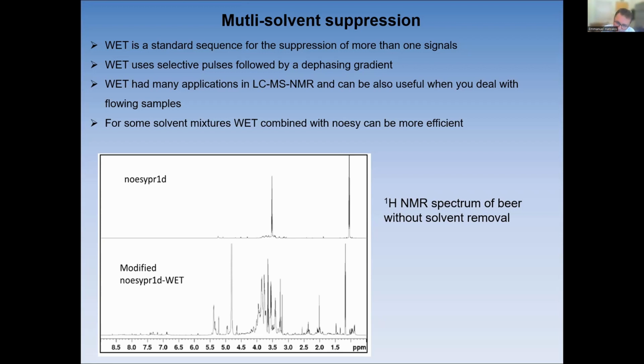Although it's a generally good sequence, when we tried it on beer, the results were not very good. We were not able to suppress the water peak very well. We think that this is because there is an exchange between the ethanol protons and the water protons. But regardless, the outcome was a very broad water peak. No matter how good your shimming is, the peak was very broad and it couldn't be suppressed.